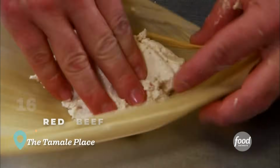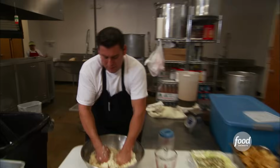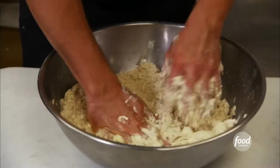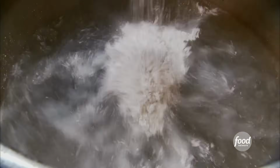Well, that's dough made from corn, the key ingredient to any great tamale, and we make fresh masa here, the way Vladimir learned to do it from his father. Raw corn, dried. This is to grind it up to make the masa. But first, what do we got to do? Just gonna put the lime there, the lime in the boiling water.